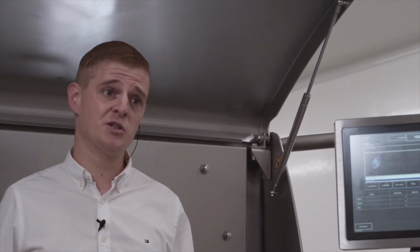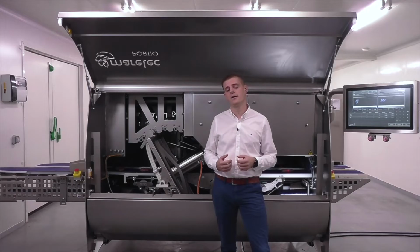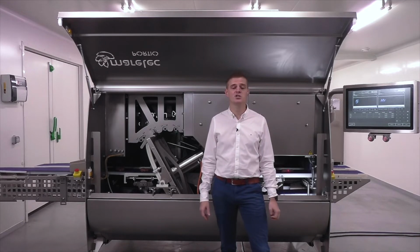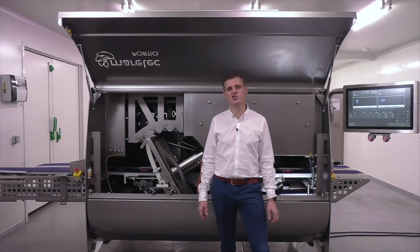Also, we have options such as trim removal. We can add a grader behind the portion cutters to separate the smaller products and the larger products if you're cutting conditionally. All of that is available as well. Also, we have a software package, Matrix P, which stands for Matrix Portio, which can generate production reports. On these production reports, you can see the volume or the capacity you've been processing on a specific time slot, and you can also see your yield and all the numbers you want to get out of your production.